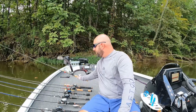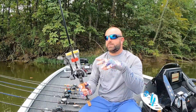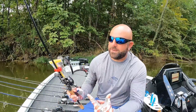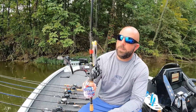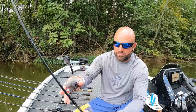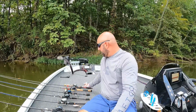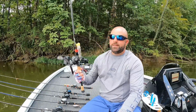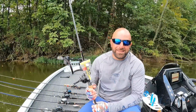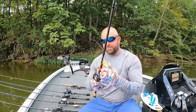Let's see here, KVD 1.5. Now that's the rattling, and I'll show you guys a quick difference between the rattling and the so-called hard knock here in a second. But KVD 1.5, okay, the rattling, that's the Bass Pro exclusive. And the one that I've been tossing the last couple weeks here is the soft knock. Well, I mean hard knock. Hard knock's what's on it. Guys, it ain't no hard knock. Let's go ahead and get that out of the way really fast.